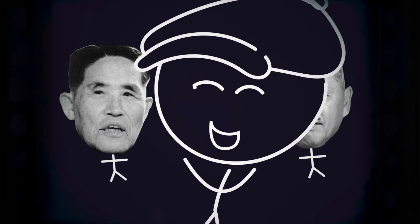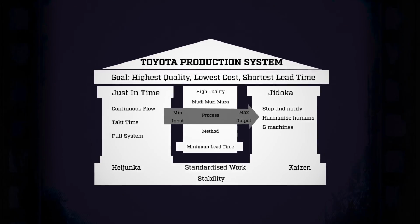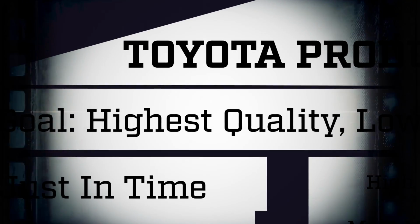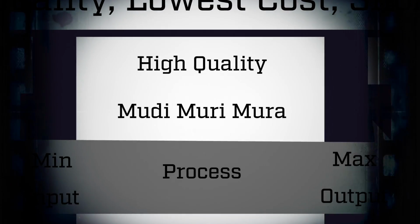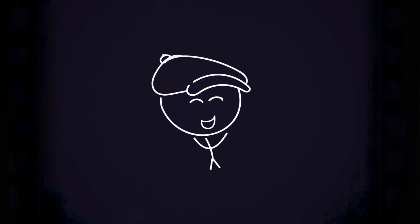I love you too, Japanese man. But it wasn't just the principle of smaller batch sizes. The Toyota production system has evolved into a comprehensive ideology centered around principles of quality control and minimization of any kind of waste, or as they call them, the 7 mudas or 7 deadly wastes. Yay, recycling! It's not just recycling, Johnny.